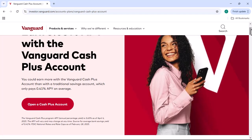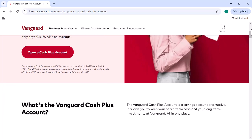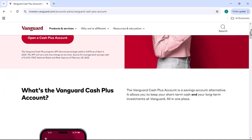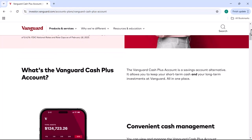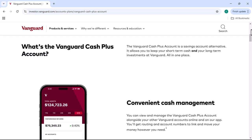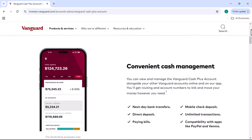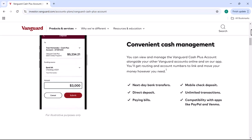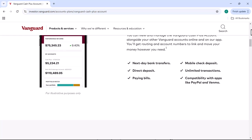Beyond the yield, consider the other features and benefits of Vanguard Cash Plus. The FDIC insurance provides peace of mind, knowing your deposits are protected up to the insured limit. The convenience of check writing and online bill pay can be valuable for managing your day-to-day finances. The integration with Vanguard's broader investment platform can also be attractive if you already have other investments with them.